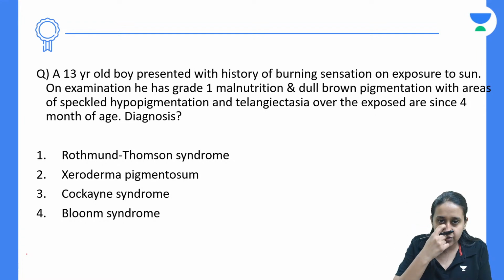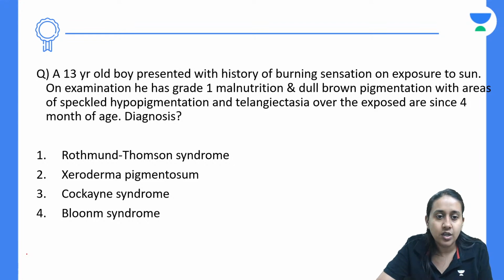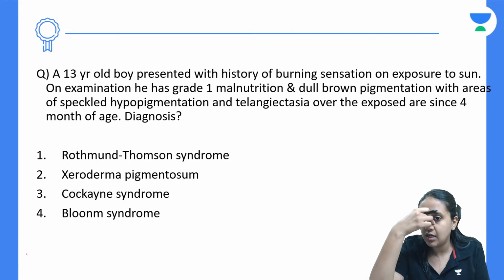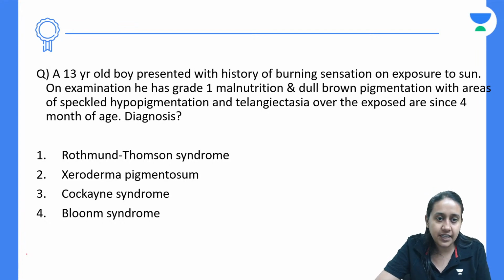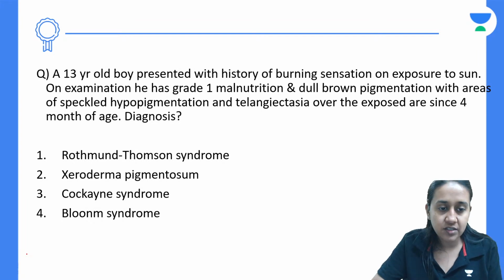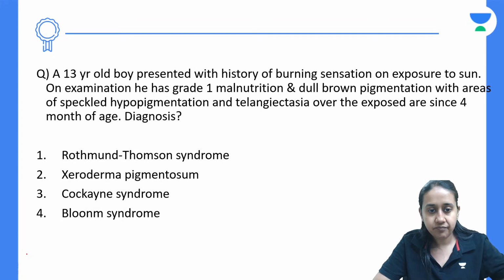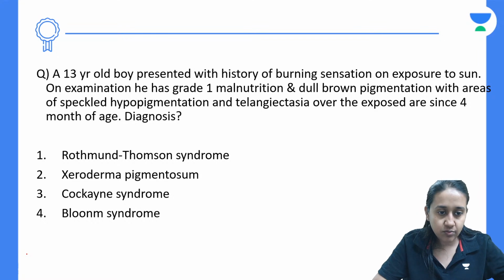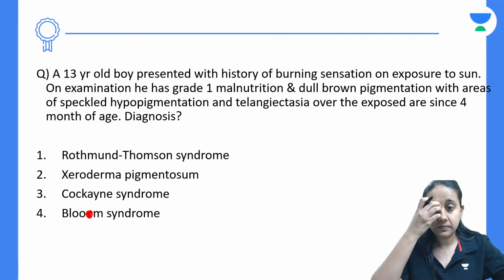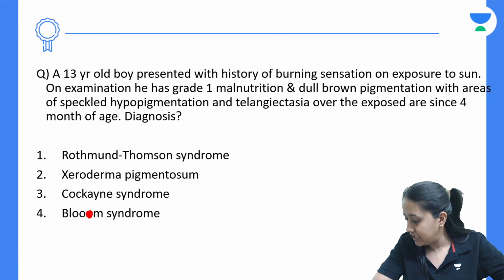A 13-year-old boy with a history of burning sensation on the exposure to sun. On examination, he has grade 1 malnutrition and dull brown pigmentation with areas of speckled hypopigmentation and telangiectasias over the exposed areas since 4 months of age. What will be your diagnosis? Rothmund-Thomson syndrome, xeroderma pigmentosum, Cockayne syndrome, or Bloom syndrome? What will be the correct answer here?